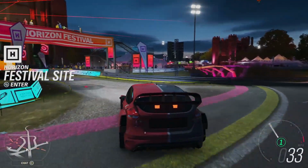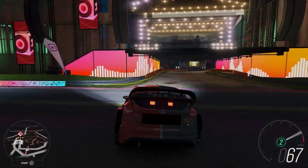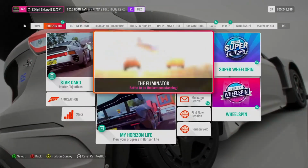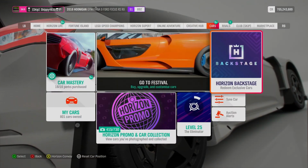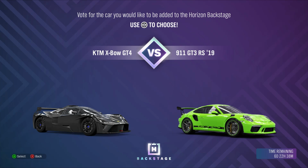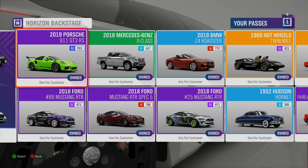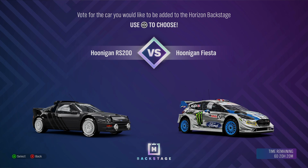Now Horizon Backstage is a short drive from the festival site and can be accessed from free roam. You can also hop into your pause menu, slide on over to the Cars tab and access Horizon Backstage from there. Now last week's Horizon Backstage saw the KTM Crossbow GT4 go up against the 2019 911 GT3 RS. Thankfully, the 911 GT3 RS won that vote and has now been added to Horizon Backstage. This week's Horizon Backstage vote sees the Hoonigan RS200 go up against the Hoonigan Fiesta. Now the Hoonigan Fiesta is the rarer car, but the Hoonigan RS200 is probably the better of the two. Let me know in the comments which one you're voting for.